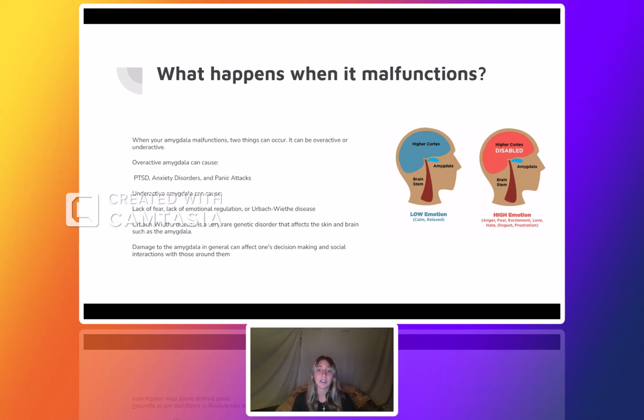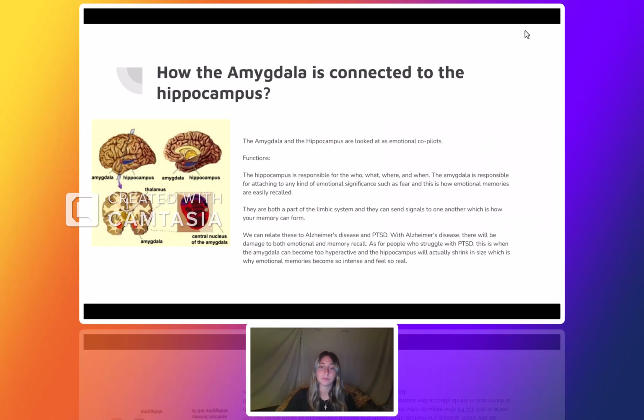As pointed out in the picture on this slide as well, there's the higher cortex, the amygdala, and the brainstem, which shows low emotions such as you being calmed or relaxed. As for the right side, the higher cortex is when it's disabled. You can get high emotions such as anger, fear, excitement, love, hate, disgust, or frustration.